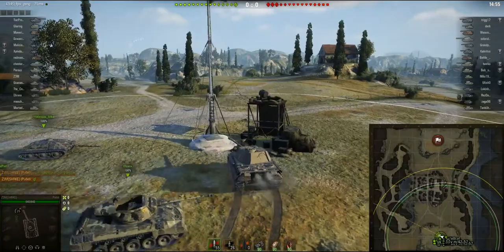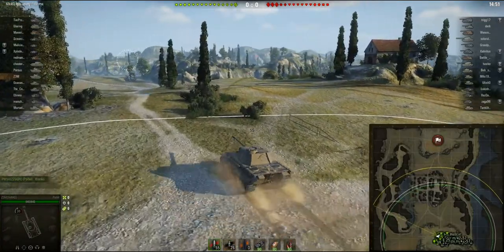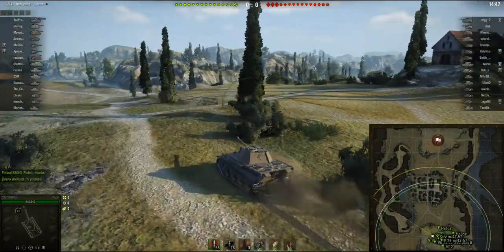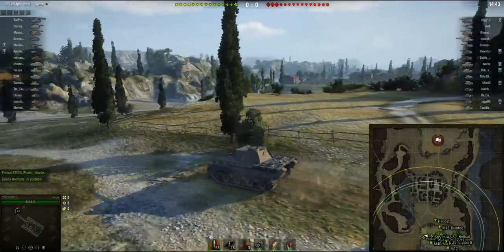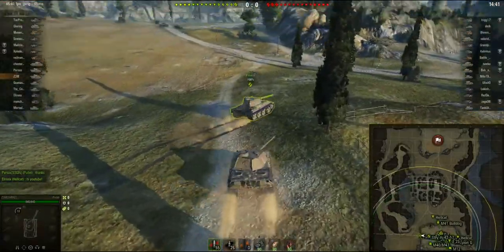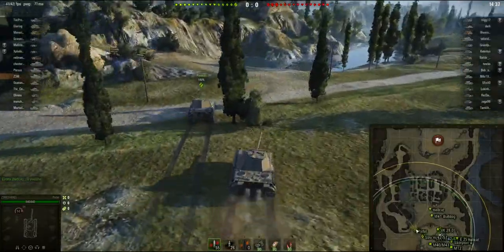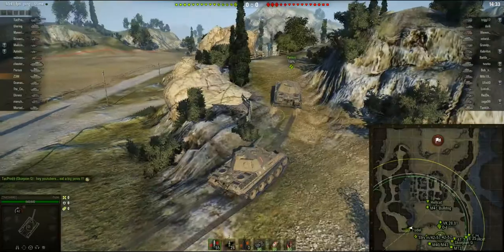It does get up to speed well. I'm definitely not going to complain about that. It does struggle a little bit on hills, going up and down, especially going up. It does struggle with that 700 horsepower engine. But once it does get up to speed, it holds it well. Like I said, it does move fairly well.